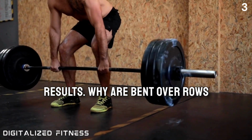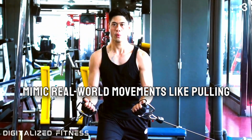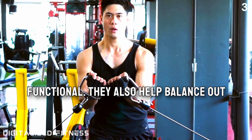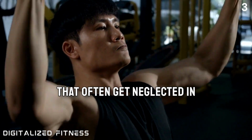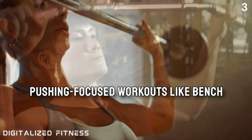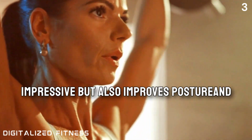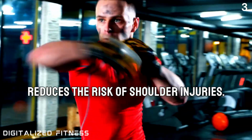Why are bent over rows so effective? For starters, they mimic real-world movements like pulling or lifting, which makes them incredibly functional. They also help balance out your physique by targeting the muscles that often get neglected in pushing-focused workouts like bench presses. A strong back not only looks impressive, but also improves posture and reduces the risk of shoulder injuries.